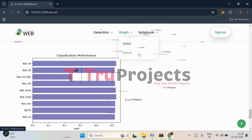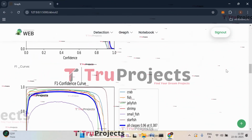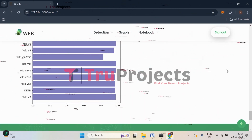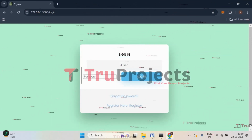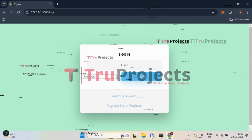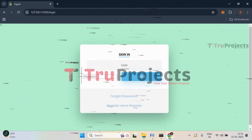Now let's check with dataset 2. Here the first graph is the precision confidence curve graph. This is the recall confidence curve graph, F1 score, confusion matrix, precision comparison graph, recall graph, mAP graph. Now click on sign out. In this way, just by uploading images to the application, whether they are of low light or dark light underwater images, the application will accurately detect the objects underwater, whether it is scallop, starfish, sea cucumber, sea urchin, crab, or anything else.